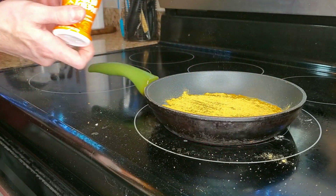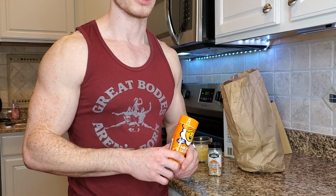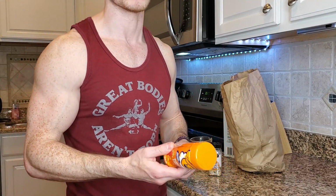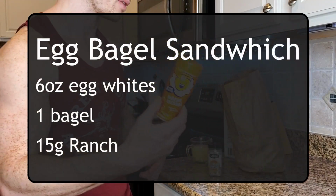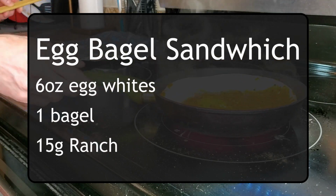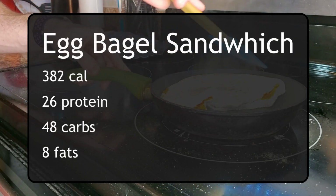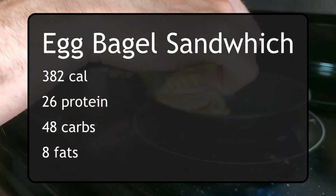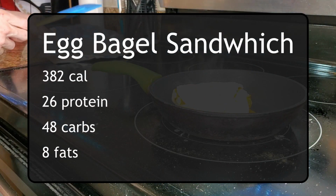I got this prep hack actually from Kevin Nguyen, who's an IFBB physique pro, and I think he's moving to classic physique now, but this is his prep hack. It's a lifesaver. I have like a 15 pack of different flavors. So I just heat this up and half cook the eggs, and then put the seasoning in, and then cover the top, and then finish my cook from there.